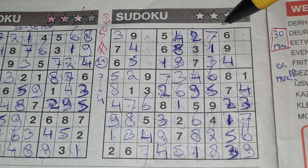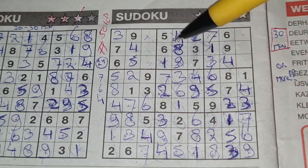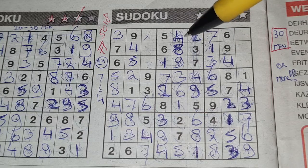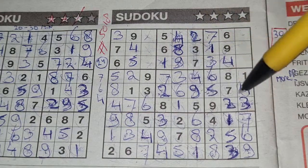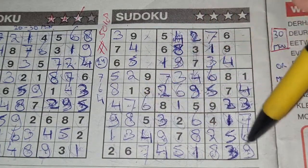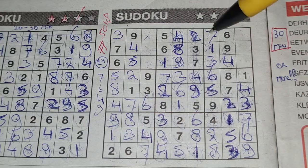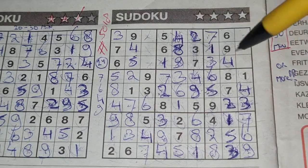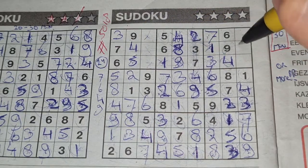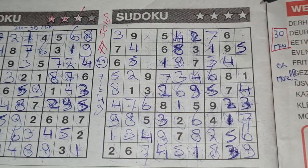Alright. How about the 7 then? The 7 I've already used. How about the 9 then? And all the 9s are used. I can see this is number 4, number 9. Okay. What about the 5? Nope. 5 in this row, 5 in the third row. So in the second row, the only place left for the 5 should be there.